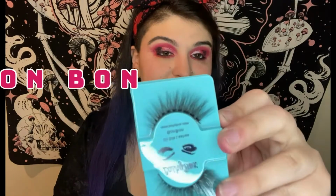I wanted to use the style Bon Bon because I just think these are absolutely adorable. I'm gonna take my Kiss Clear Lash Glue pen. I've been absolutely loving this. It definitely actually helps my lashes stay on, because my lashes never stay on, and it really aggravates me.